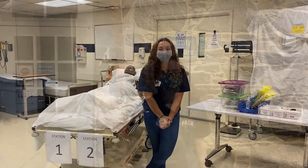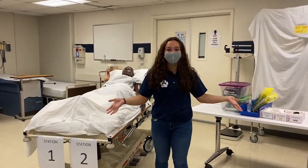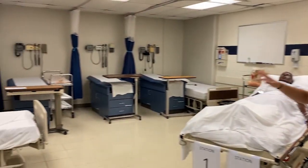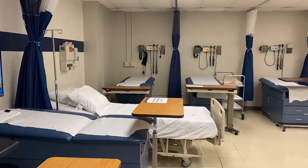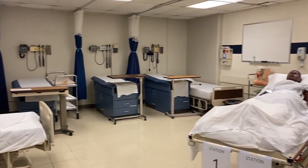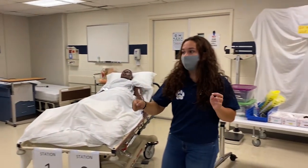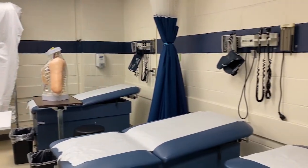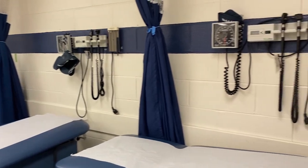Passing it off. Here we are in Leonhardt Hall. This is our skills lab. As you can see, there's many realistic hospital beds, a bunch of technology that our students use to practice. They're essential skills as any nurse would need. As you can see, we have real blood pressure cuffs, ear scopes and whatnot, realistic beds, and a bunch of cool devices to help us learn the skills that we need to know.